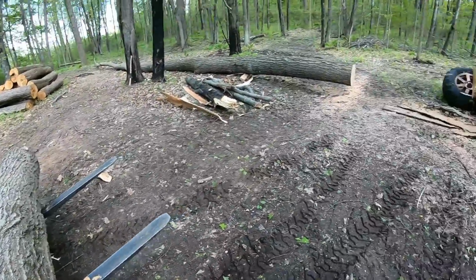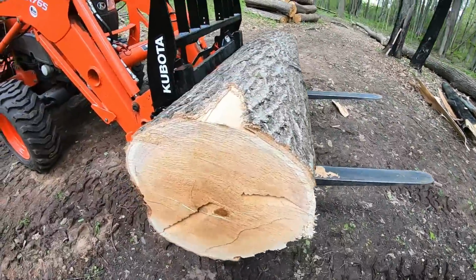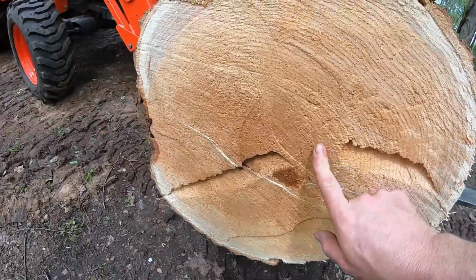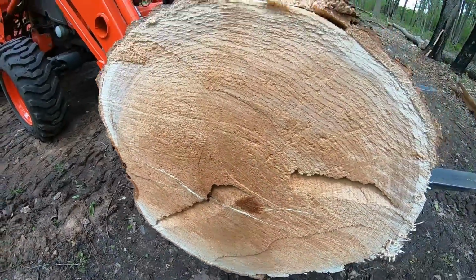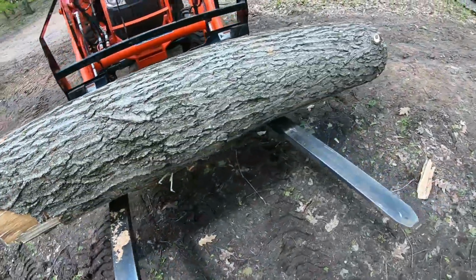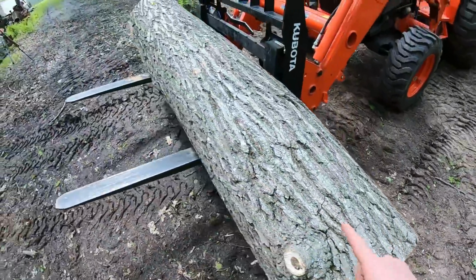Okay, so we got the first log off of it. I managed to get it off of those wheels without hurting the chainsaw. And just as I suspected, we've got a lot of rot down here toward the bottom in the middle. But by the time we get to the other end, it's looking clean and solid. So this one's going to be a firewood log.